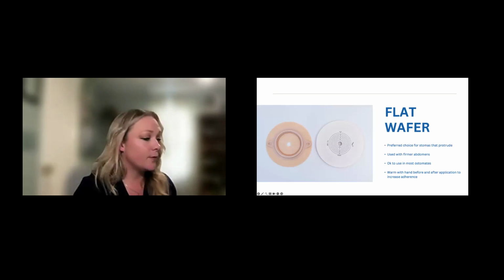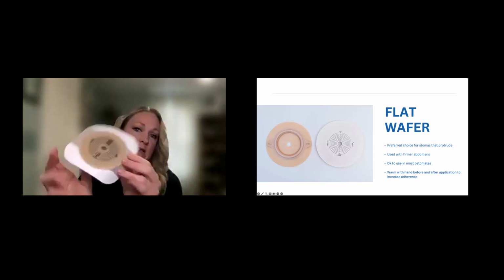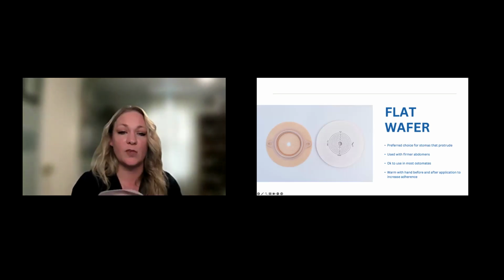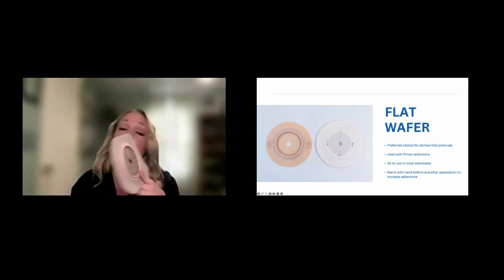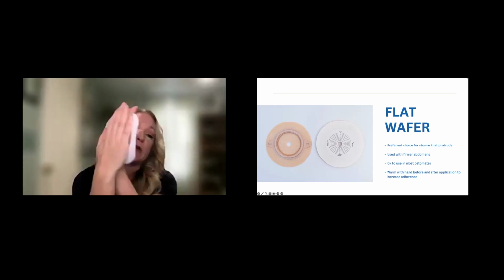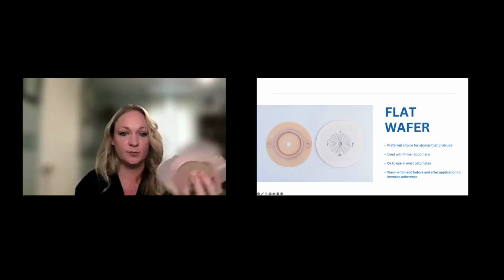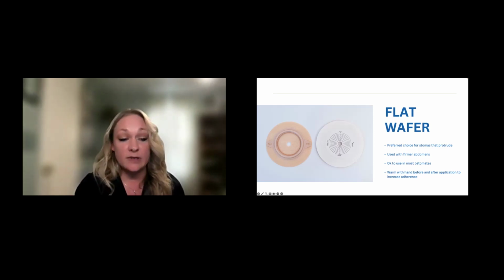Okay. So our first option we might want to choose from is our flat wafer. Pretty sure everybody has seen these. This is going to be your preferred choice for stomas that are protruding out. They're used for the firmer abdomens and usually are okay to use for most ostomates to start. When you're going to use your wafer, no matter what, you want to make sure to warm it with your hand, just like that, because the warmth against the hydrocolloid is going to increase that tackifying ability and it'll stick a little bit better. So we're going to warm it before, then place it, and then after application, we'll do a little bit more warming on it to increase the adherence.